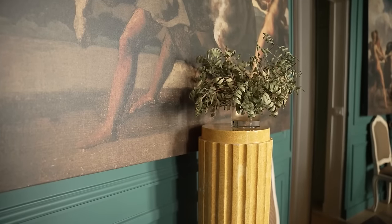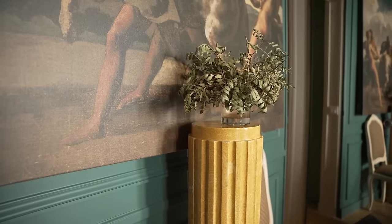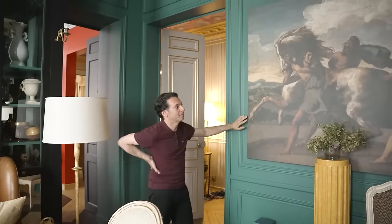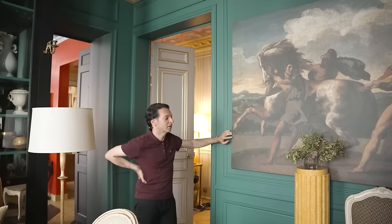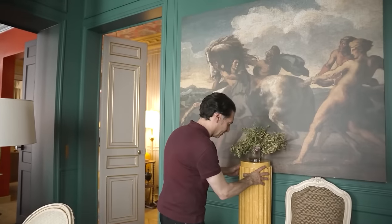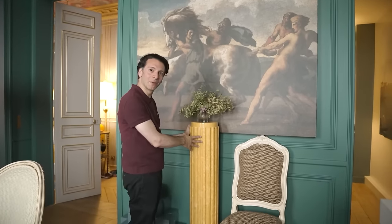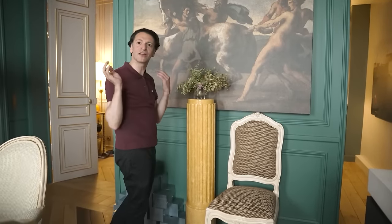In this room also, I have these wonderful canvas pieces. This was actually another printed canvas that I had in my house in Montreal. It made its way over here. And these wonderful sculpture pedestals. When I first purchased them, I thought, oh, I'm going to paint them. But then they made their way here, and I just love the contrasting color.